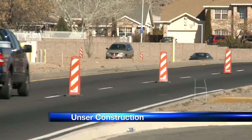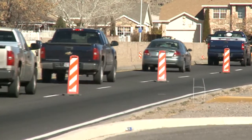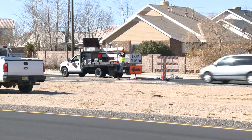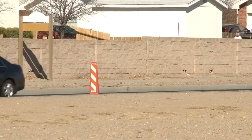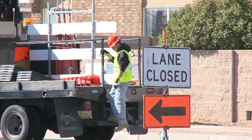Now, the main purpose of the project is to widen an already busy part of Unser that Westsiders depend on for the morning and afternoon commute. This will eventually expand the portion of the road to 3 lanes in each direction, with lanes for both pedestrians and bicycles on both sides. But until it's complete, the city says the north and southbound lanes will be squeezed from 2 to 1 in each direction from north of I-40 to Ouray.